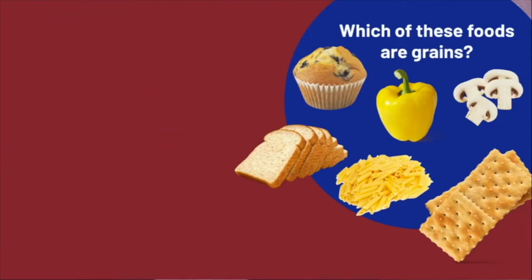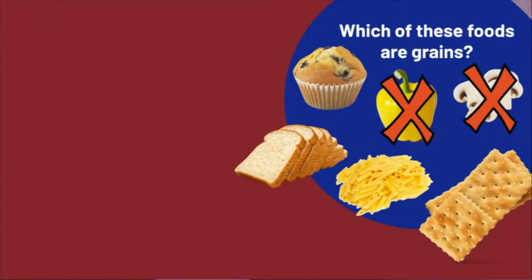All right, let's see how you did. Did you guess the yellow bell pepper? It doesn't belong here because it's in the vegetable group. All right, what else doesn't belong here? Mushrooms. They are also in the vegetable group.